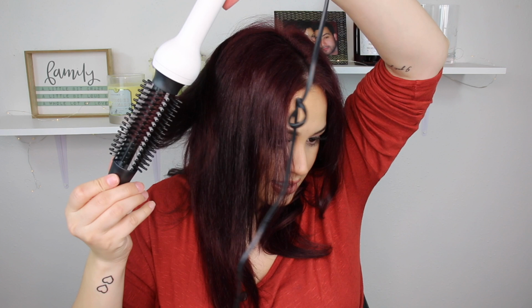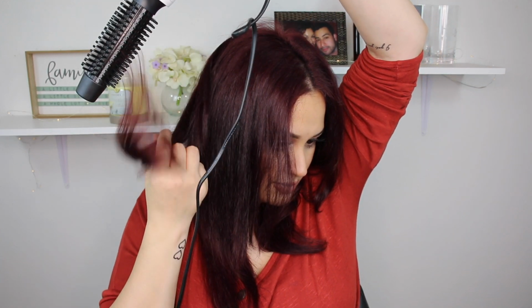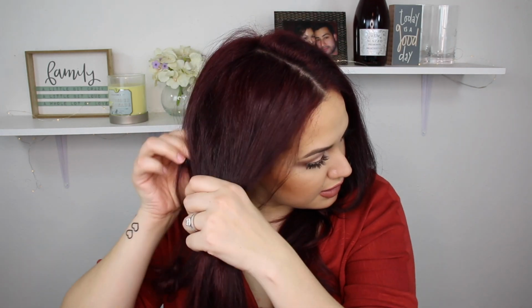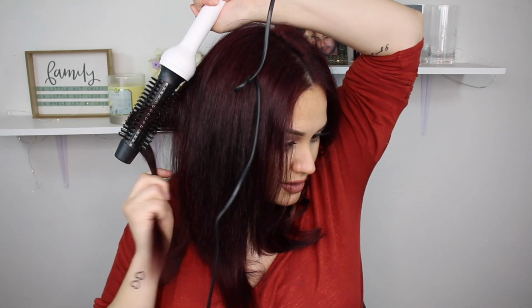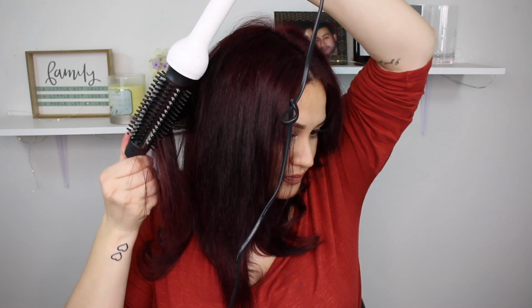And then again, I like to let it sit for like a second, and then I'll pull it out, and it just gives such a beautiful curl. This thing is just perfect. I love this thing. I'm probably just gonna fast forward through this part because I'm gonna do this basically all the way through.